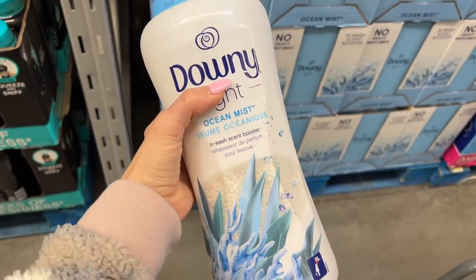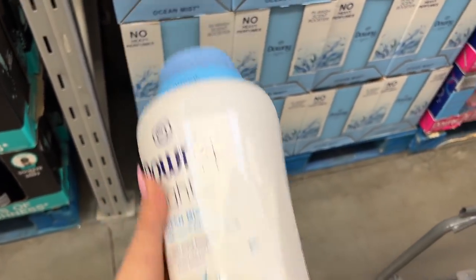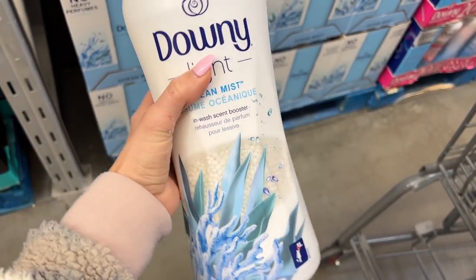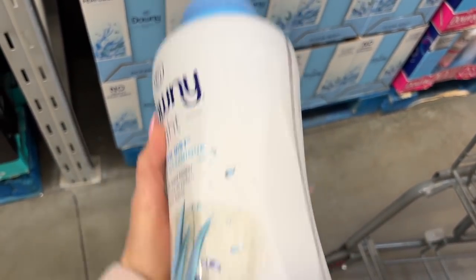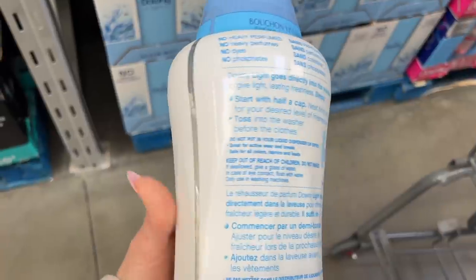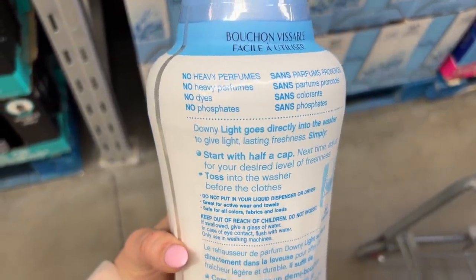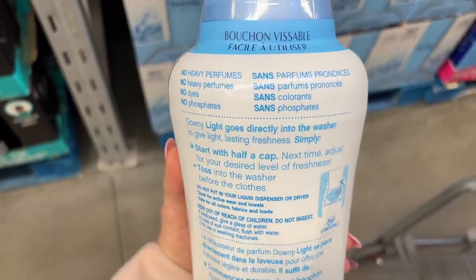I've never seen this before. Downy Light Ocean Mist. It smells super good. Mommy, walk. We walk. You want to walk? Yeah. Okay. It says no heavy perfumes, no dyes, no phosphates.